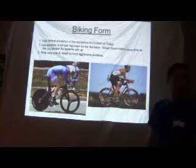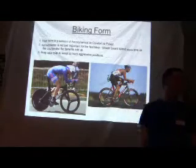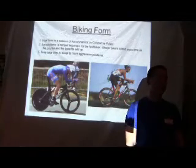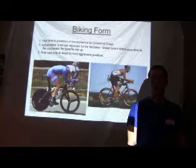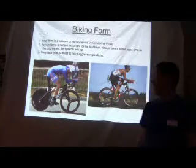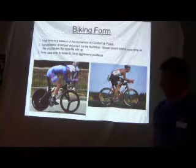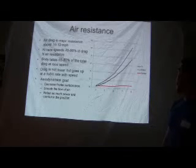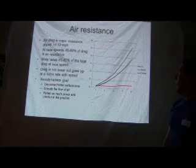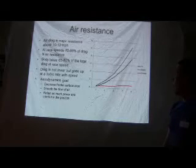Aerodynamics is important for everybody, not just really fast people above 25 miles an hour. The slower people are going to have less wind resistance per minute, but they are going to be out there longer. So that lower resistance is going to add up over the whole bike. All right, so let's look at air resistance. The resistance becomes the major force around 10 to 12 miles an hour.